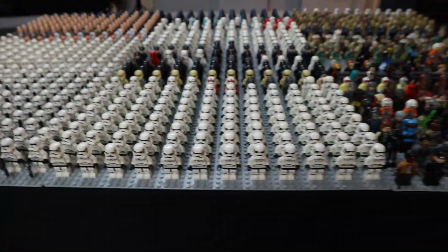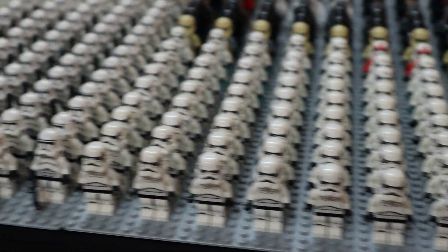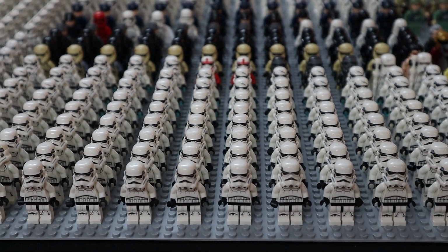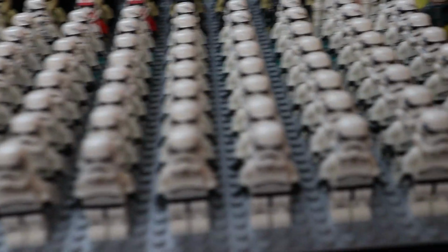Now moving towards the next section here, we're going to have a section of Stormtroopers. These are the superior 2015 through 2016 Stormtroopers. These were mostly accumulated from the Imperial Trooper Battle Pack, which is one of the best, if not the best battle packs we've gotten in a very, very long time. So I absolutely love that battle pack.